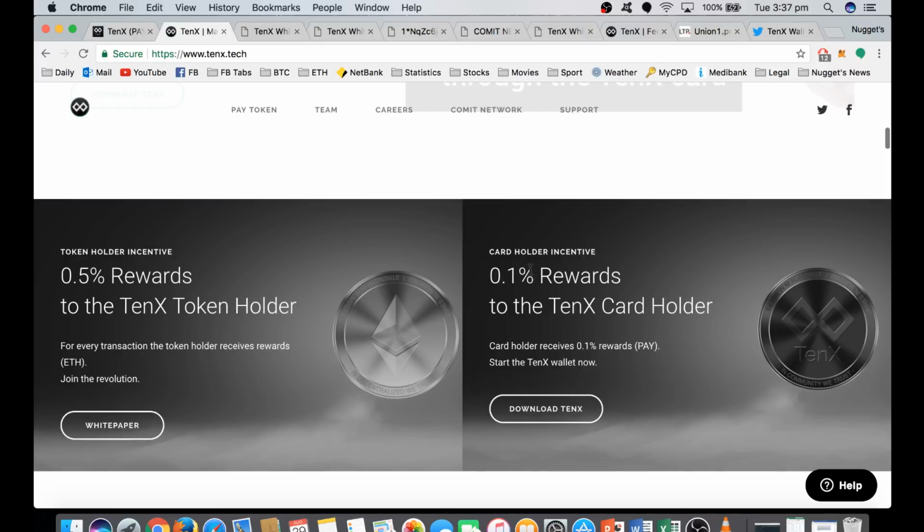So anytime you make a purchase, you're going to get 0.1% of pay tokens as a reward for the card holders, and 0.5% rewards to the TenX token holders as well. So the more transactions and the volume, the amount of money people spend, the more people get this card, the more value this TenX token is going to have for holders. So think of it as a bit of a dividend.